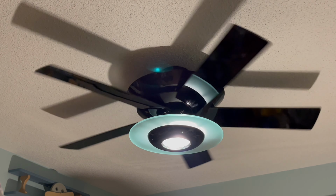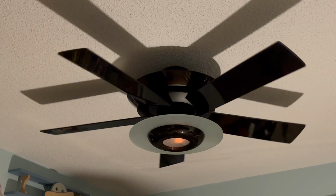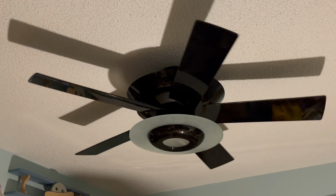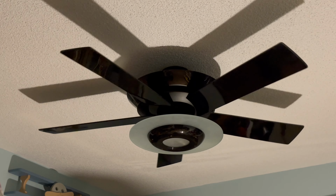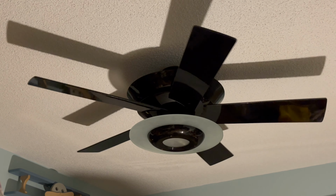All right, I'll shut the fan off. And yeah, I guess that's pretty much it with this Casablanca Venus ceiling fan that's installed in my former bedroom, also now known as the fan storage room, which is where I store a lot of my goodies.